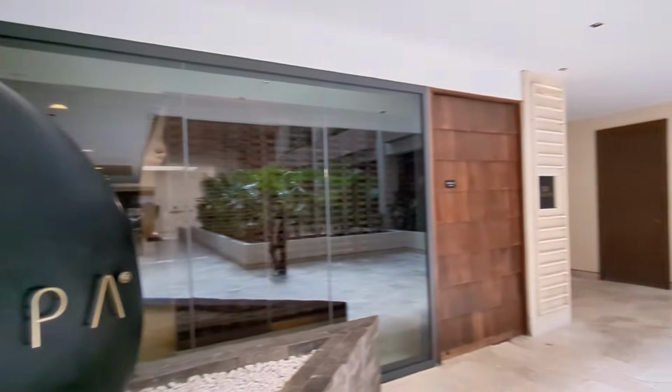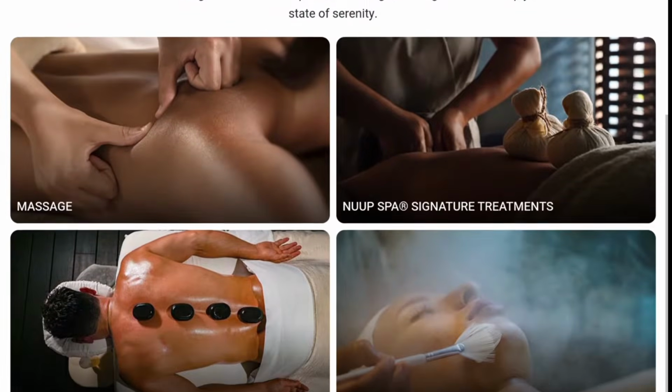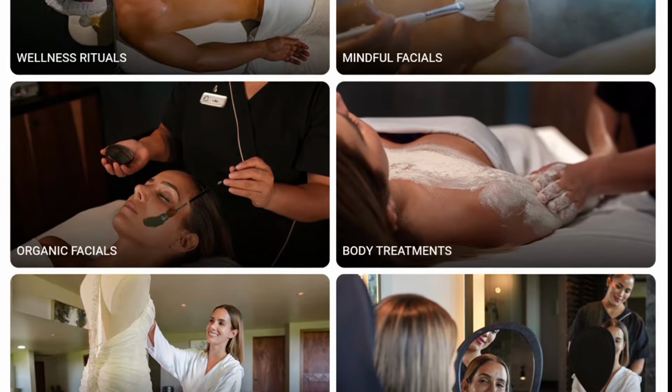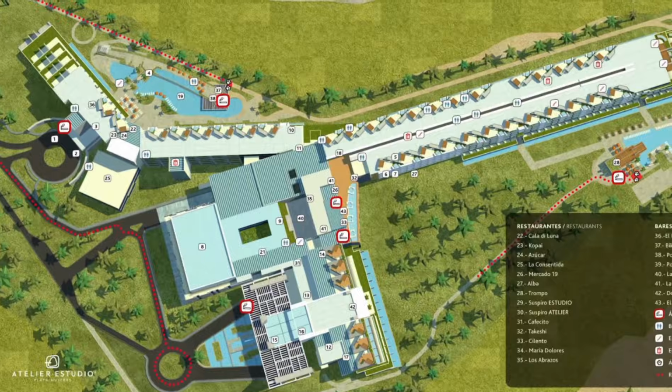Nuupspa. Well, we weren't able to attend the spa, even though we had access to some discounted services. But you've got massages, you've got wellness rituals, you've got different facials and couples treatments. Guys, this is a world-class spa. You probably haven't experienced anything like it.